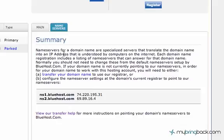Name servers for a domain name are specialized servers that translate the domain name into an IP address that is understood by computers on the internet. Basically, left and right field, let's meet in the middle. So Bluehost gives us ns1.bluehost.com, so there's one name server, and then ns2.bluehost.com. So basically, if one fails, the other one picks it up, and your site stays online. So we've got two name servers we've got to remember.